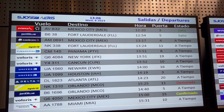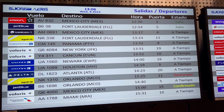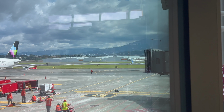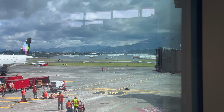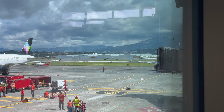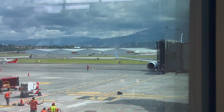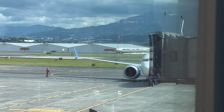And as you can see here on the departure board, these are all the flights that are going out within the next few hours, and our flight to Houston is right there. Eventually, our 737 MAX 8 landed from Houston. The registration number of our plane today is N27256. She is a 2-year-old Boeing 737 MAX 8.